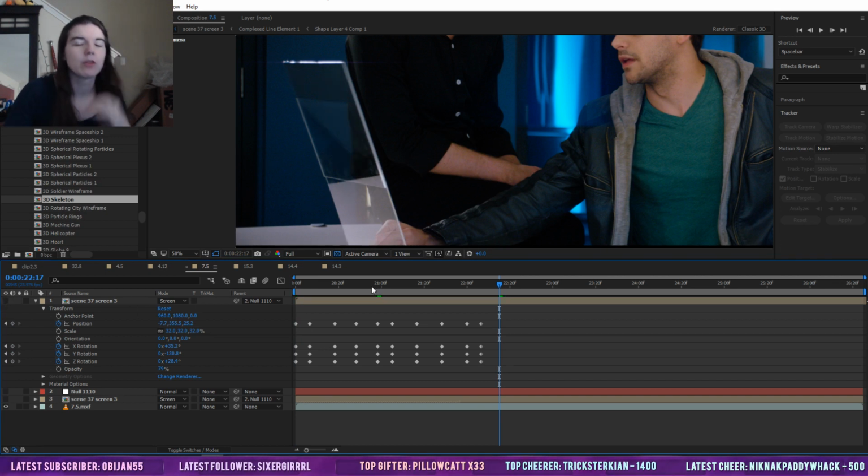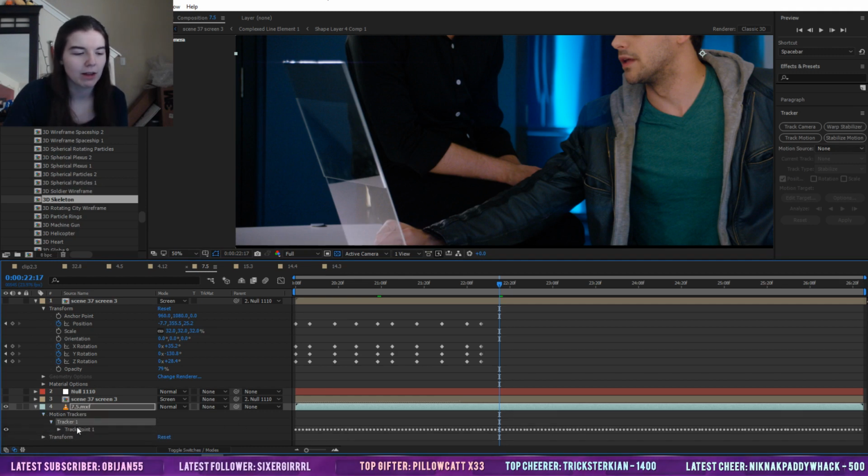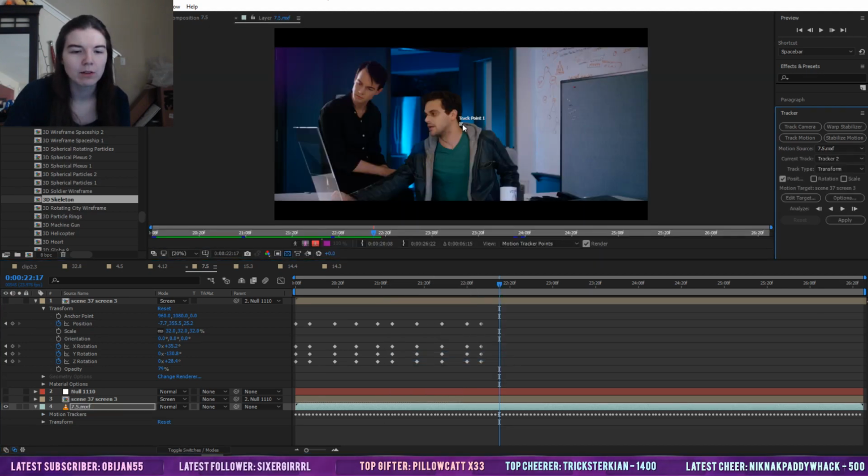So the workflow for when I would start working with a clip for Detroit Evolution, I would basically make a sequence with this clip. I would motion track the clip. Now I already have this motion tracked, so we'll just use this track later. But just to show you how to do this, you do track motion and you get this little tracker point thing.